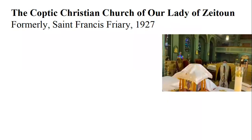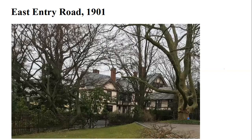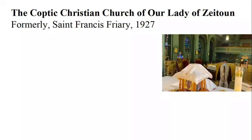Oh, what happened to the picture? What happened to our picture? There was a picture of this Coptic Christian church, Our Lady of Zaytun, formerly St. Francis Friary. So all we have is the interior, and I can't tell you what happened to the exterior, but it got lost somewhere.